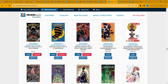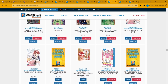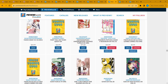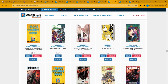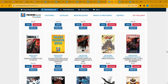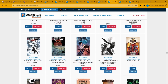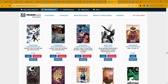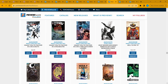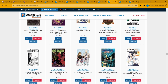Extreme Venomverse. Earth Divers #11. That's a cool series coming out of IDW. Fish Flies #2 of 6. Looks like that's a corrected cover, but they don't show you what the cover is on there. Heatseeker Gun Honey series from San Diego Comic-Con, a Bill Sienkiewicz cover, black and white, $10 there. What else do they have?